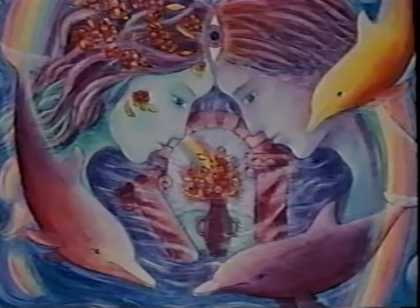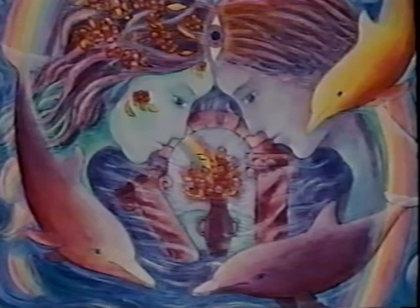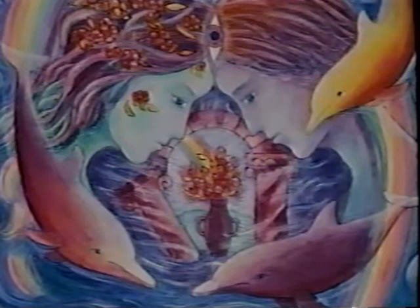I call this painting Atlantean Chants, and it contains several rich layers of symbolism, not all of which I fully understand. You see, I believe that pictures can mean different things to different people. Each person finds their own personal meaning.